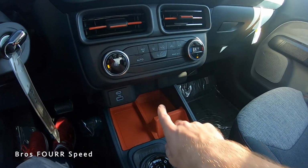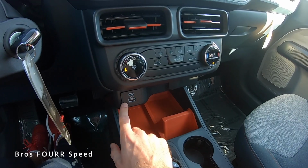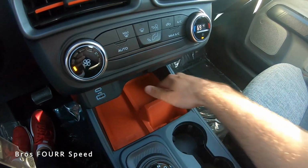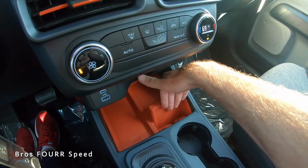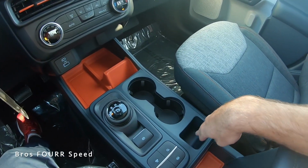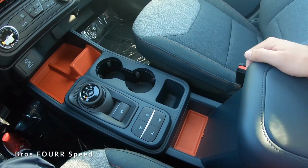And as we work our way below that, there is a 12 volt as well as a USB and USB-C port. You'll notice even more orange. You can place your phone or any other items down here. We do have this upright compartment here where you could place your phone if you'd like to. There's 2 cup holders as well as a little bit of storage and even more orange on the back side there.